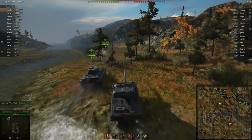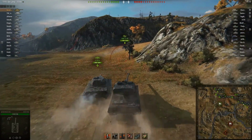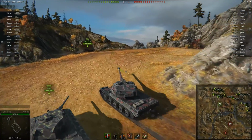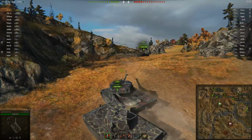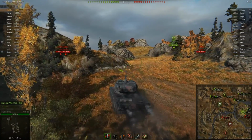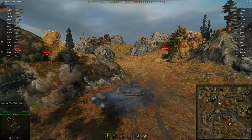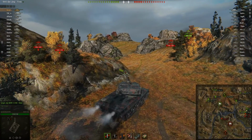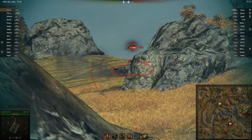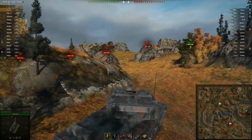And what we are going to see here is how you should properly use your heavy tank with the autoloader, that's the AMX-50B. So he is taking an aggressive position on the zero line, where mostly it happens that the medium tanks go, but every once in a while you are going to see a heavy tank go to this side to help clear the hill, as this is one of the most important positions on the map.